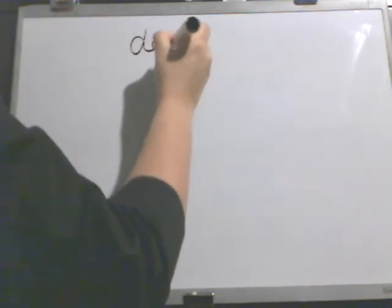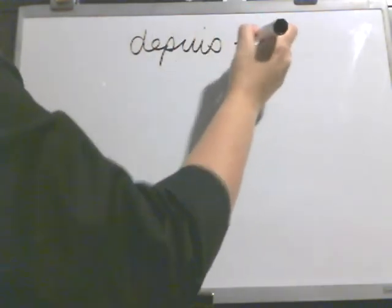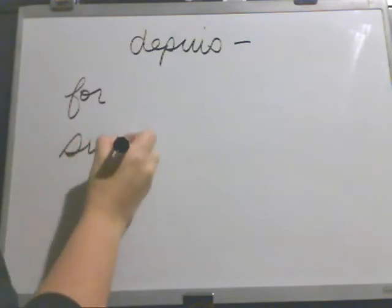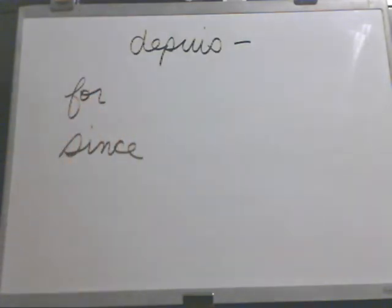Depuis. Basically, depuis can mean for or since when referring to time. So, for example, I might say, depuis combien de temps? For how long? Étudies-tu le français? For how long have you been studying French? And then I would answer, j'étudie le français depuis 2 ans.